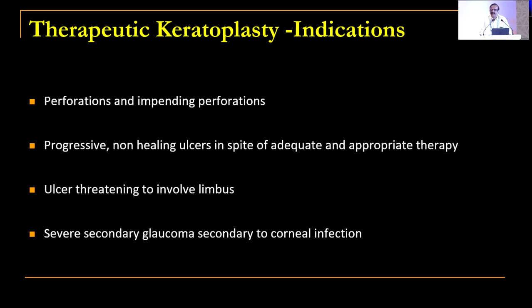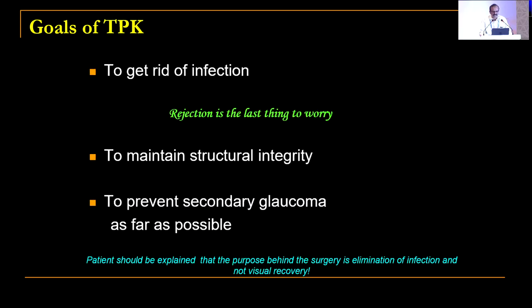How about therapeutic keratoplasty? Unfortunately, in our condition, in India, therapeutic keratoplasty is the single largest indication for keratoplasty, and it is not a great surgery. It's almost like an amputation surgery, but the indications are perforations, progressive non-healing ulcers, especially if they are non-healing, but if they are not progressive, I would still request you to consider continuing your topical therapy. Take the therapeutic keratoplasty as a last indicator. Also threatening to involve the limbus, definitely there is an indication.